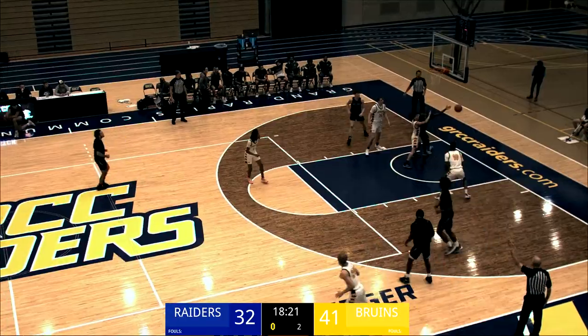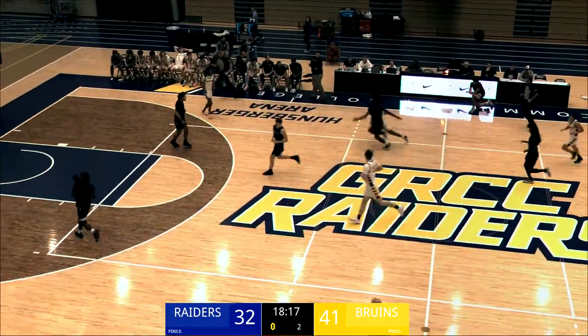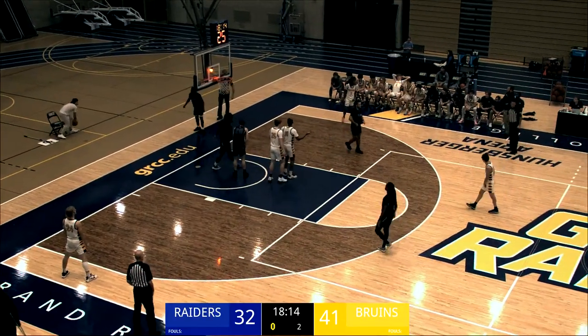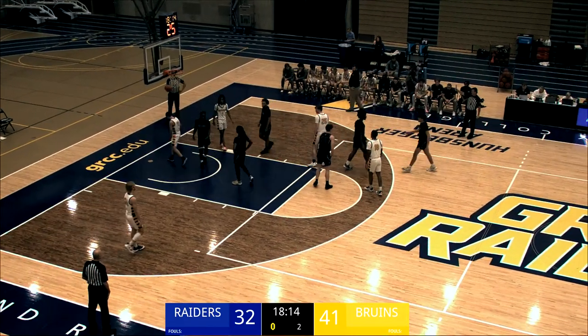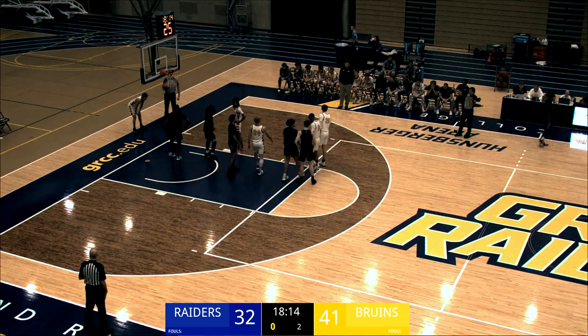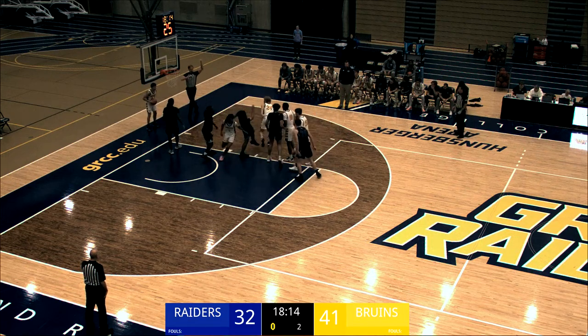Good ball movement as it goes out on the wing. Shot up. No good, though. That got poked from behind. It's going to go out of bounds. So we got 18-14 left here in the basketball game with the Raiders trailing the Bruins 41-32.